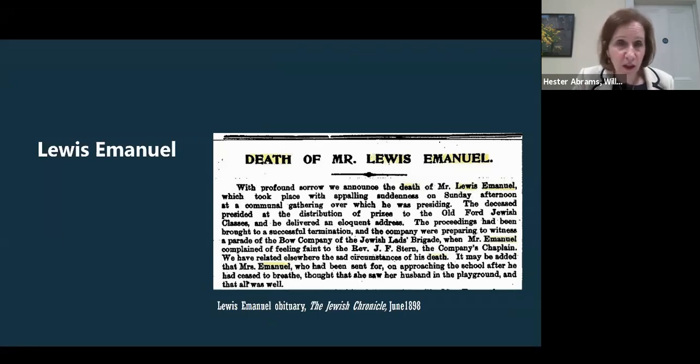He was there on a Sunday handing out annual prizes to the Hebrew school, the religion school at Old Ford, and he had finished giving the prizes when he came over faint, and his wife was called. It says here at the bottom, Mrs. Emmanuel, who had been sent for, on approaching the school after he had ceased to breathe, thought that she saw her husband in the playground and that all was well.